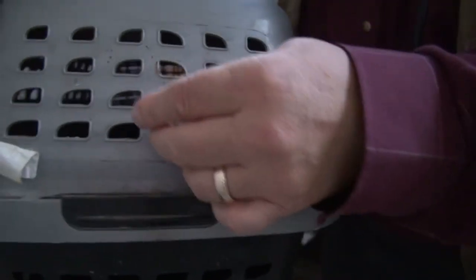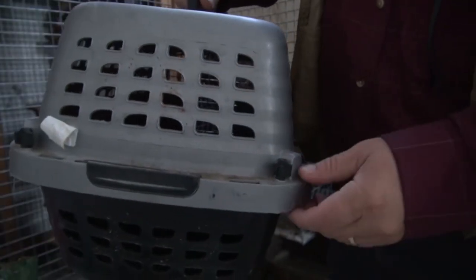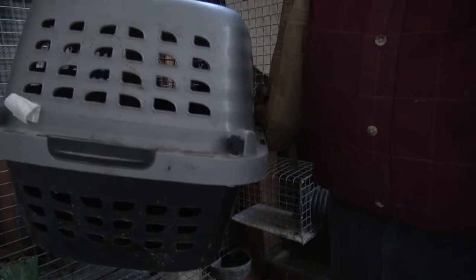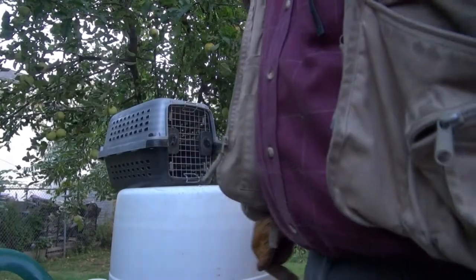And you can see that she wants her treat right away. She just gobbled it right up. There's her little tongue. All right, let's take her over and see if we can find some other rats. So I'm gonna get her harness on first though.